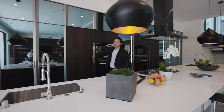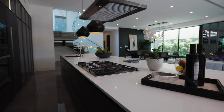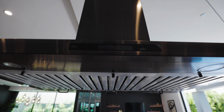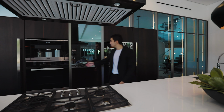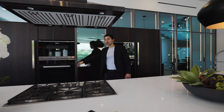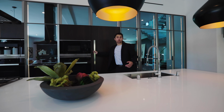And this is your paneled freezer. We've got stainless steel Miele appliances throughout with your 5-burner gas stove and vent hood above. Miele espresso machine, your first of 2 ovens right here, and just more unique cabinet space. Store any kind of food you might want. Built-in microwave, your second oven, and your fridge.